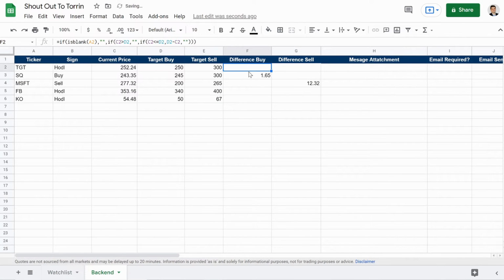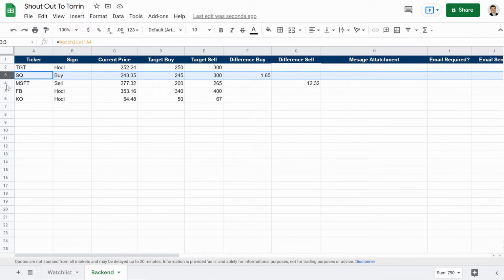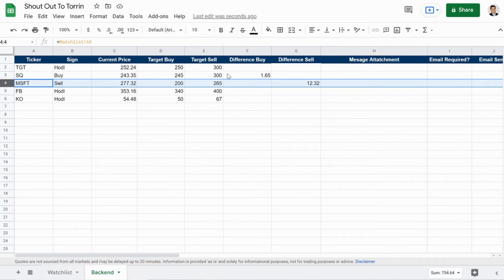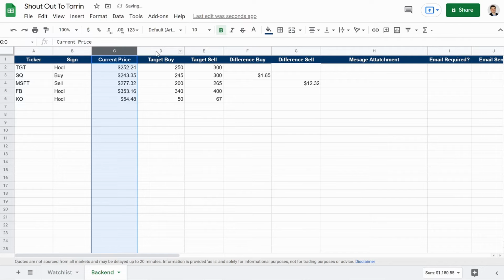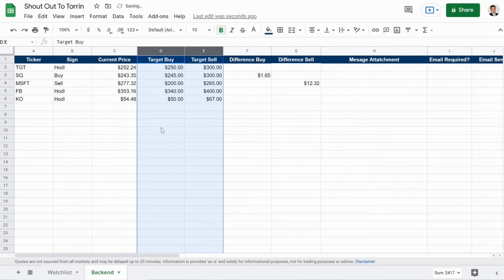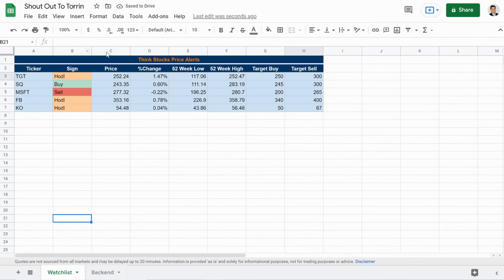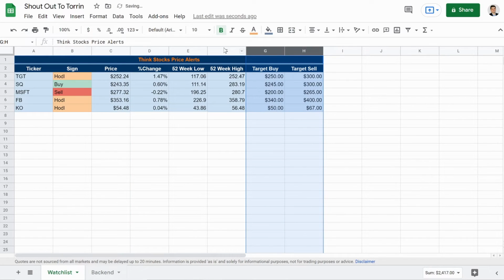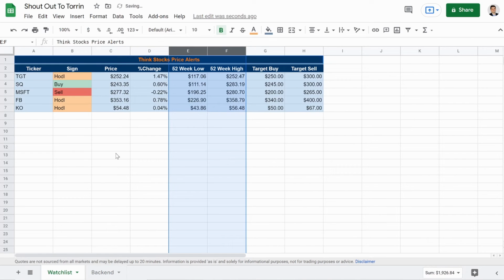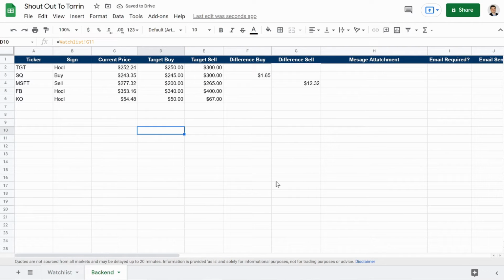There we go. So there's our difference buy, which is the only one that is at a buy right now, so good. And then here's our difference sell, which is the only one that's at a sell. Good. So before we move on to the message attachment, if you want to make those dollar signs, or whatever currency you're in, you want to do that over here as well, dollar signs, more dollar signs, and more dollar signs. Go for it. So now that we have all of that, we can move on to our message attachment.